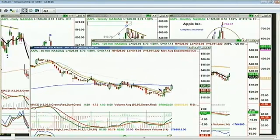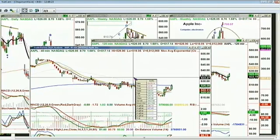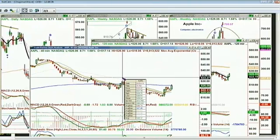But if it continues like it's doing, and Apple's able to take out 528.28, remember that number? That's the high at 10 minutes past 12, about that, on the 25th of February. If it takes that out, then 528.28 is the key number, and then 529.75 on the 24th of February will be next.